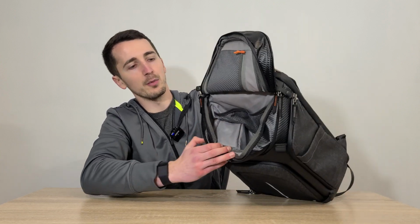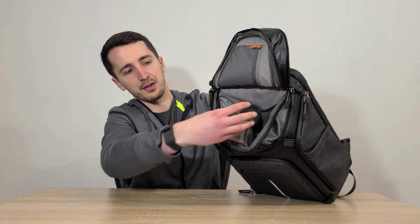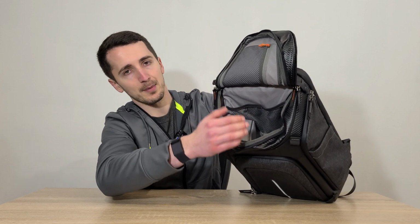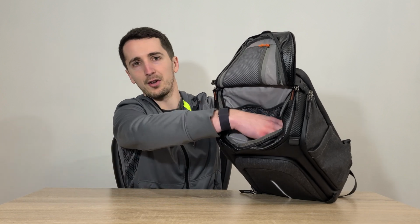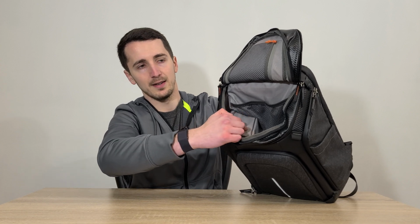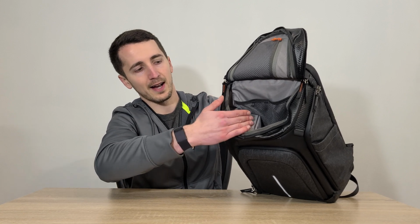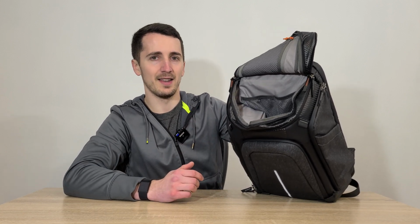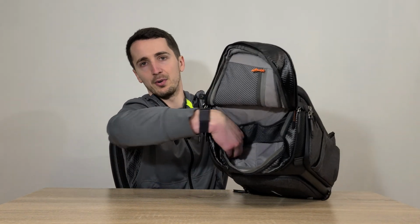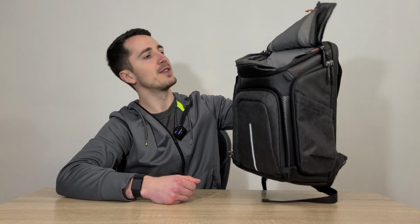You're giving yourself more space in the main compartment in that little section, but then you're also allowing yourself to put something else over here and have a little bit of extra space on this side of the top compartment. So that's kind of nice if you have a smaller camera you want to put up here, and then maybe in the main compartment you want to put like a tripod or something else that's a little bit taller or a little bit longer, then you can make this side a little bit longer to accommodate that longer item. Nice little feature to have, but I like to just push this all the way down and have as much space as I can in that top compartment.